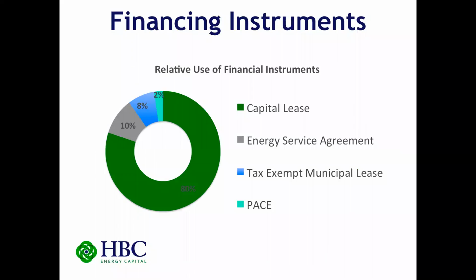Just to give you an idea of how these projects break down in terms of relative use, you can see the capital lease is by far the most common financing instrument that we're engaged with.